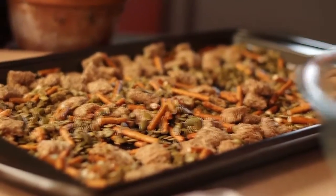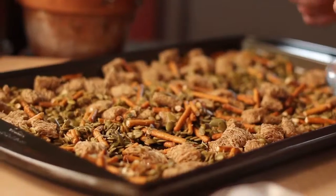But what you'll do is you'll start hearing the pumpkin seeds pop a little bit, and you'll certainly begin to smell that garlic. And like I said earlier, once it's finished, let it cool, store it in an airtight container, and you're ready for your next party.